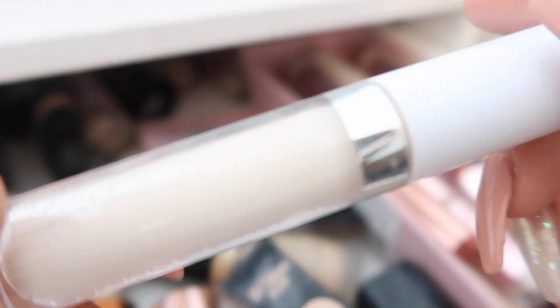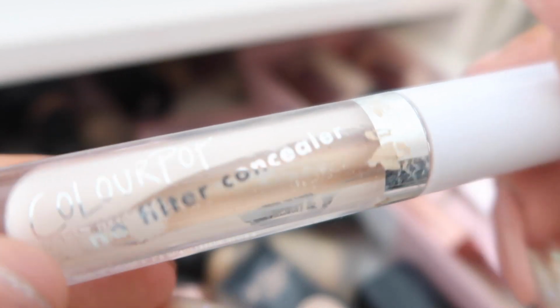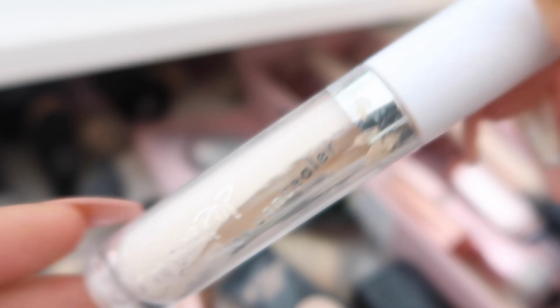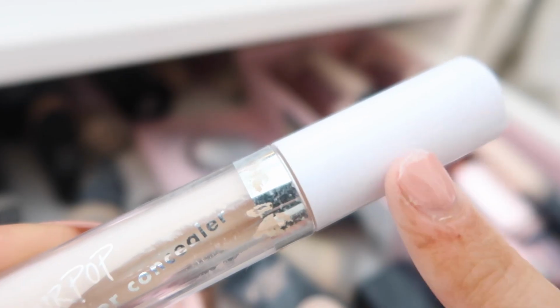And then finally, this is another one that I absolutely love. As you can see, I've used this quite a lot. This is the Colourpop No Filter Concealer. I'd love to get another one of these, but obviously Colourpop isn't the easiest to get hold of in the UK. But if you are doing a Colourpop order, definitely give this a try.